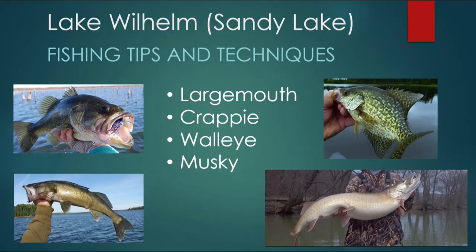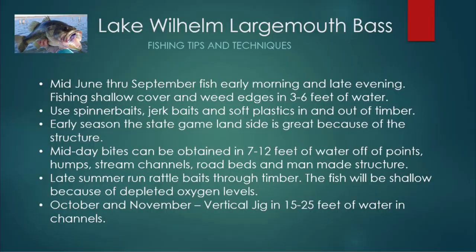All right, guys, in the last segment, we're going to talk about fishing tips and techniques. First and foremost, we're going to talk about largemouth, crappie, walleye, and muskie. We're going to start off with the largemouth bass at Lake Wilhelm.